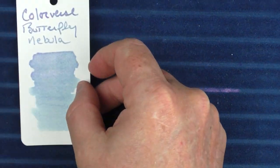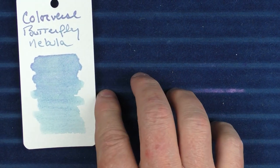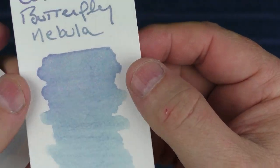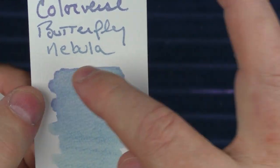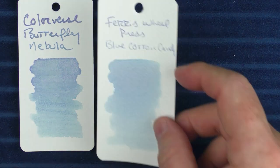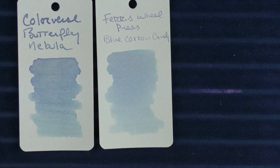So this is what the Butterfly Nebula looks like. You can see that it's just a very light blue in that it does have a bit of silver shimmer to it and then a little bit of darker blue shading. I don't necessarily find myself using the super light ink like that a great deal. It's somewhat similar to the Ferris Wheel Press Blue Cotton Candy. I don't have a lot of inks that are similar to that just because it's not something I typically care for.